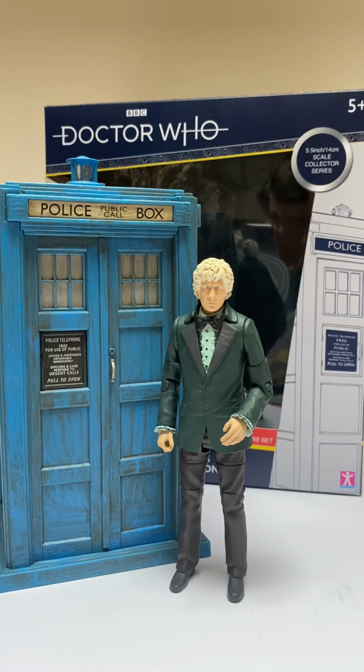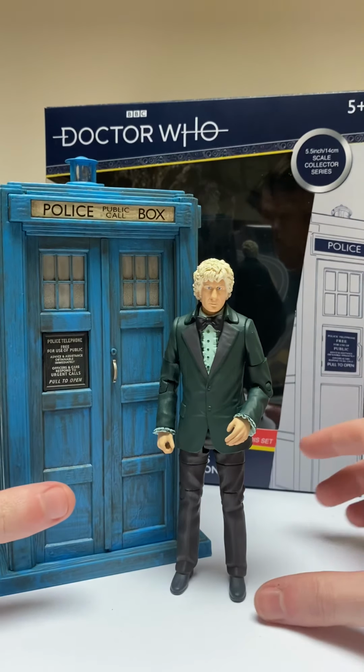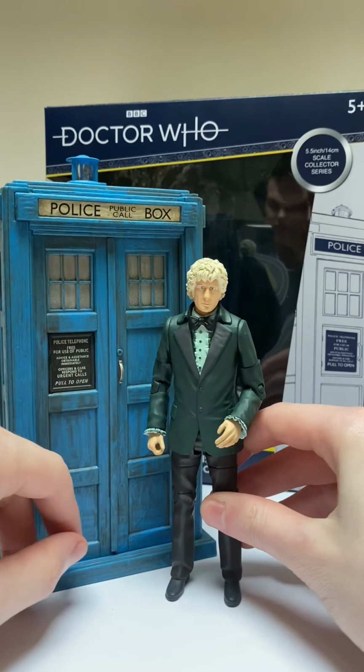Today I'm taking a look at the final set to be released from B&M this first half of the year. And it is the Third Doctor and TARDIS from the Monster of Peladon. This is probably the most eagerly anticipated set of this wave, so I've saved the best till last.